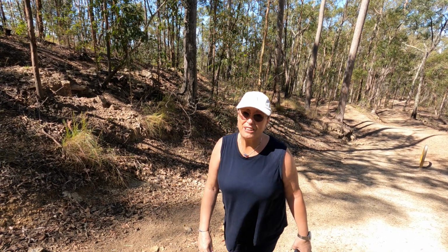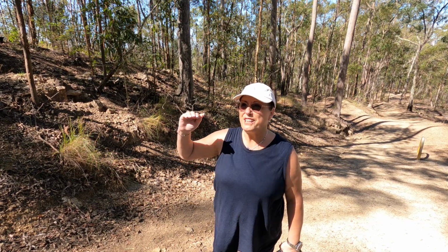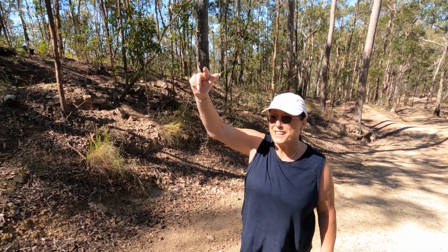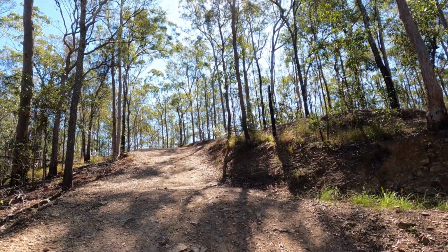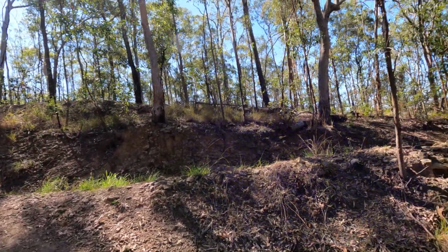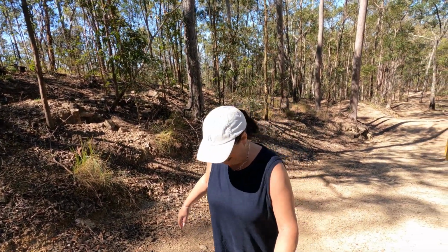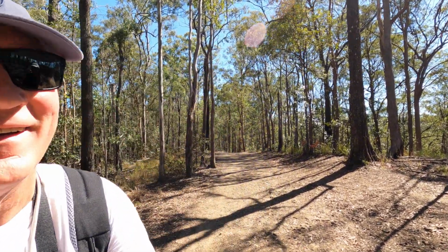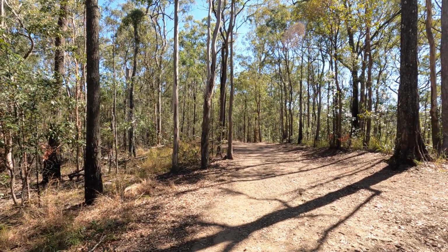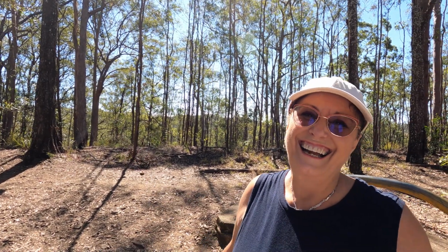I think we must be nearing the top because I've used my skills of deduction to see if there are any trees that go higher from what I can see, and they don't. So I think it must level out. Here's hoping, because this has been a pretty hard trek. Bushwalker extraordinaire. Just as you predicted. It has levelled off. Yay! Take it easy now. A little bit easier, yes.